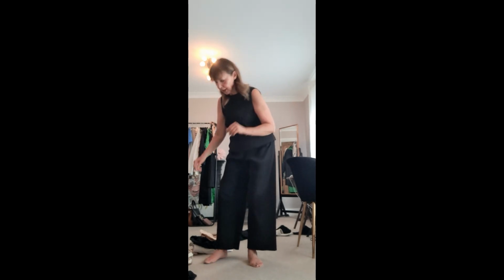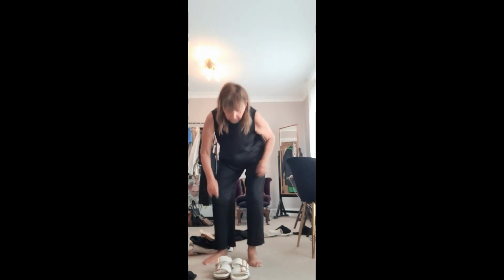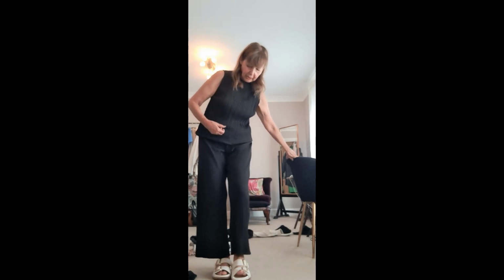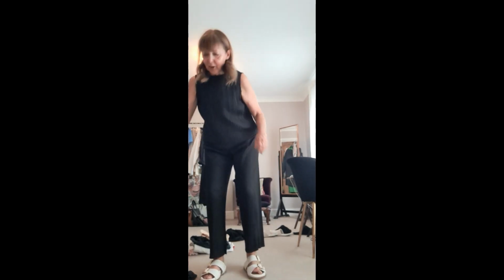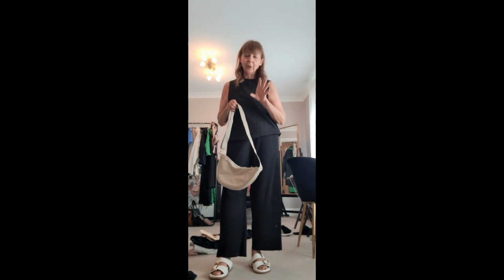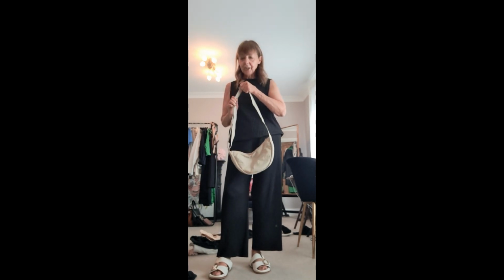So I think this is great. I'm not going to need a jacket. I'm in 2 minds which Birkies to take, but actually I could wear these sandals. I'll just slip them on quickly. And then I know I've been naughty, although this isn't expensive. I'm not going to take my leather cream bag because it's a bit heavy, and I'm only taking the carry-on.